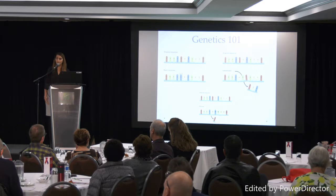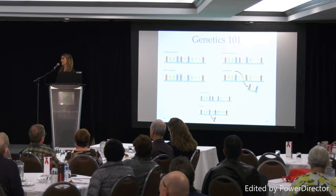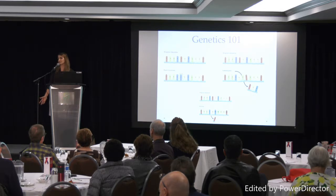What is important to remember, though, is that we can also have normal variation in our genetic code, so differences in the way that the gene is written that don't have a clinical consequence. It's just what makes us unique and what makes us different.